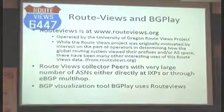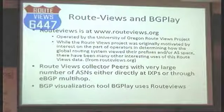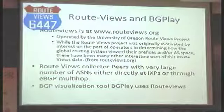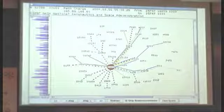Route Views collector peers with a large number of carriers, and they do eBGP multi-hop. Their main nodes are in the US. So you don't have to be connected directly to them. It can be done remotely, right? And you can give them a view of your network so that other people can know about it. And then there's the cool thing called BGPlay, which uses Route Views and RIS data to actually do a very good animation.